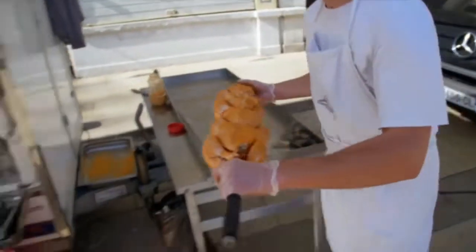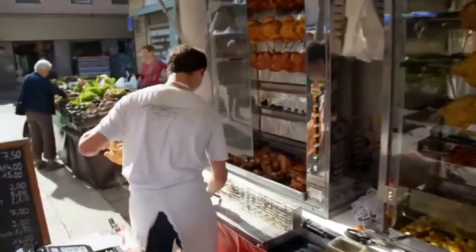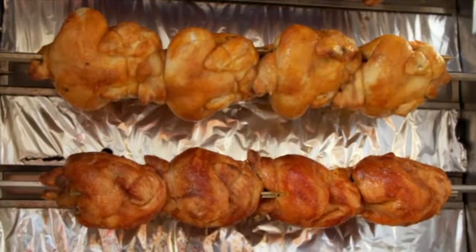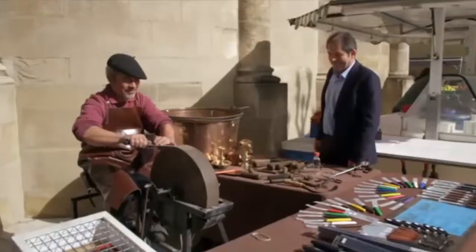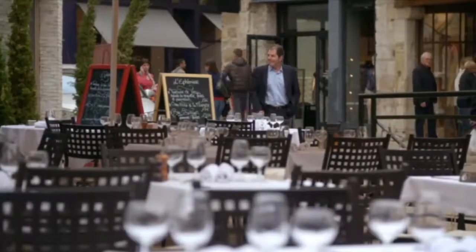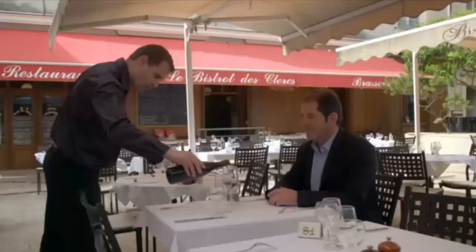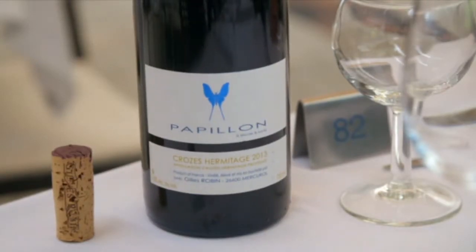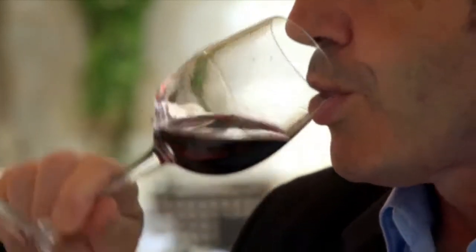It is not lunchtime yet, but the aromas of this rôtisserie, where free-range chickens, pork, and a selection of poultry are roasting, is teasing me. The knife sharpener is still working the old-fashioned way. I have planned to sample a Rhône Valley wine at the Bistro des Clercs. The vineyards of the Rhône Valley are magnificent and they produce the best Shiraz in France. And this Papillon Croz Hermitage is a great example. It's a full body wine, well balanced, fruity. I love it.